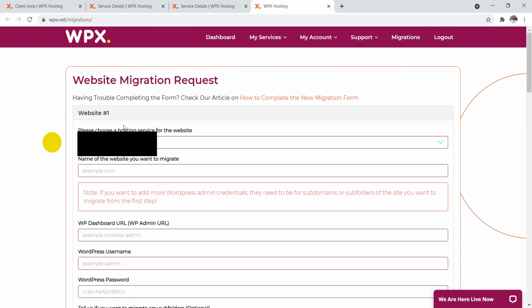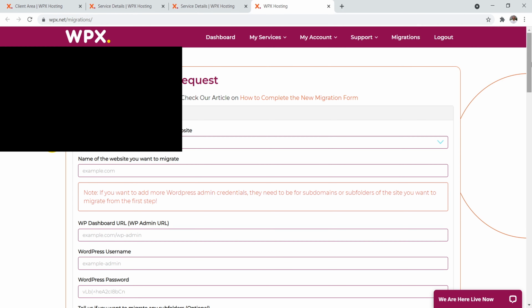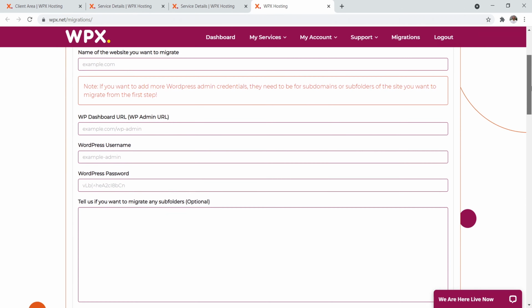All right, so right there, you just choose the hosting account that you want to move it to, okay? Because it's going to say the primary domain name on the accounts, okay? And then again, just the name of the website you want to migrate, your WP admin URL, username, password, any details that they need to know.